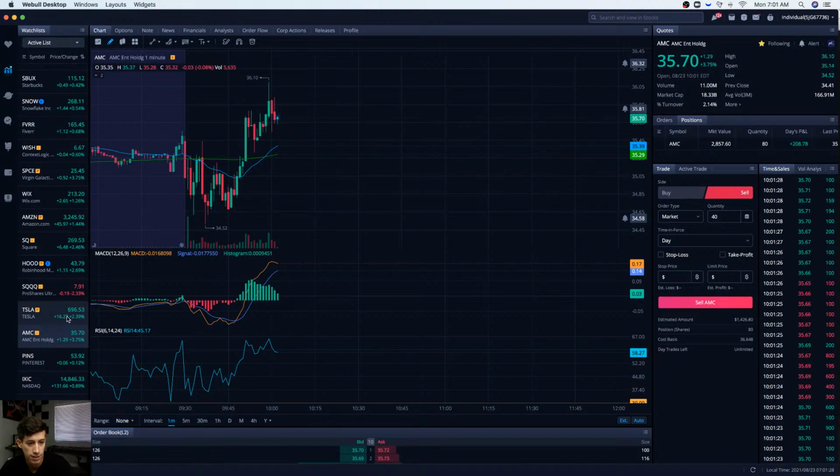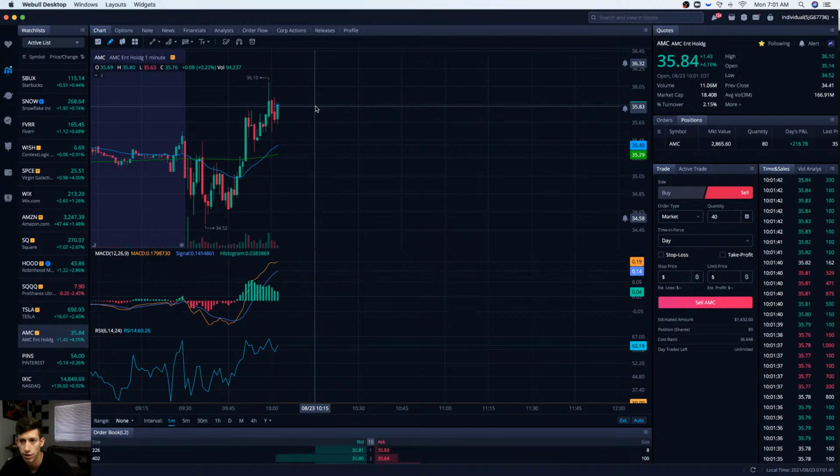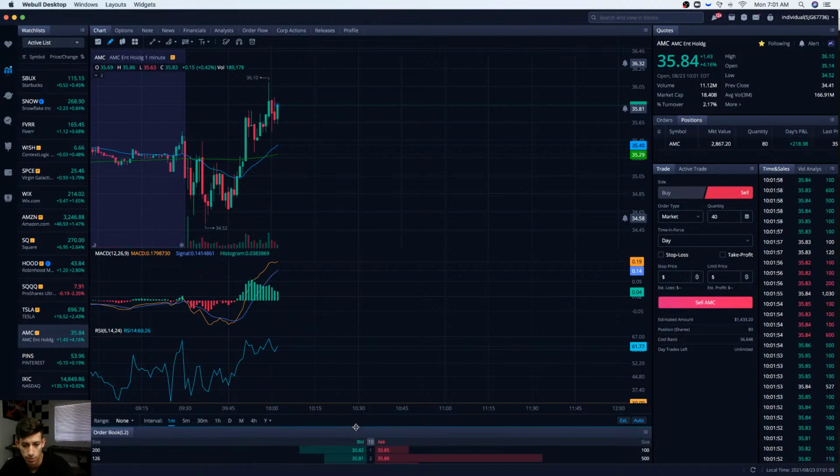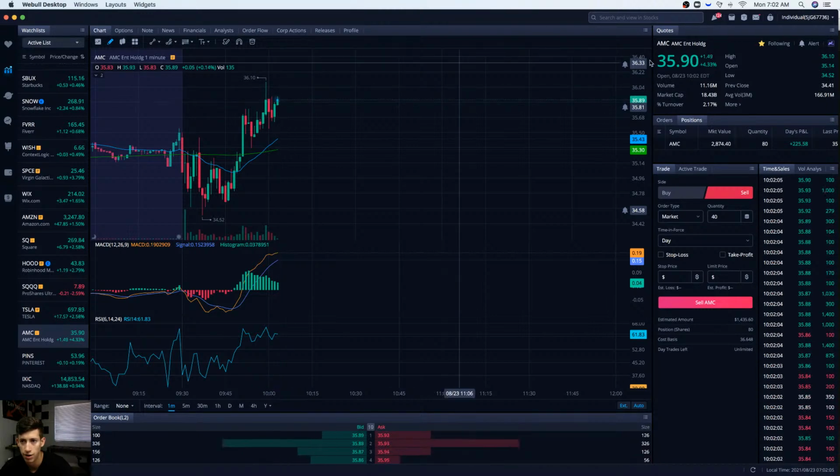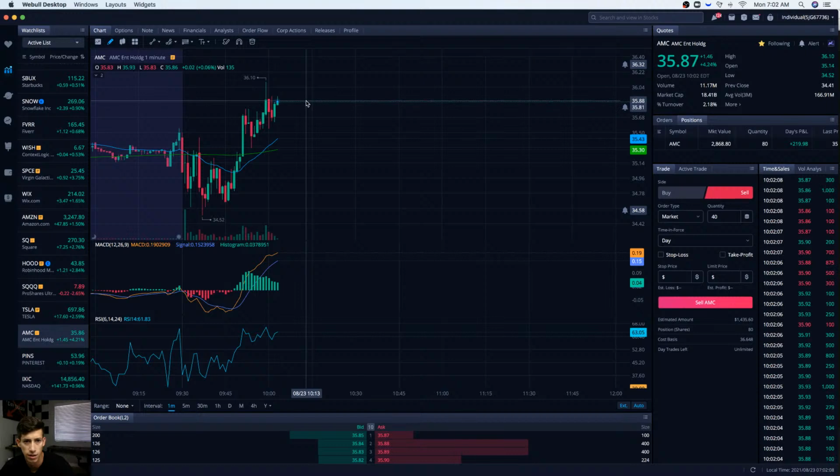And waiting for this. Look at that. Tesla with a nice little push back to 697. Love to see it. Here it goes. AMC testing 35.90, 35.80, 35.82, 35.85. We break above 35.90. There it goes. 35.93. All right, 35.96.